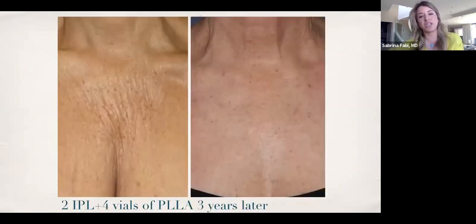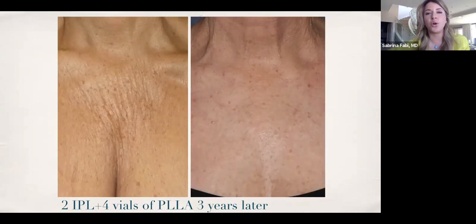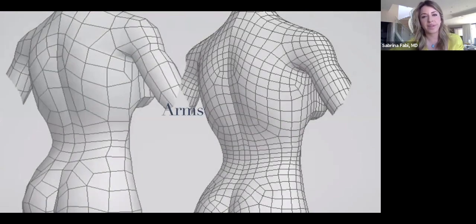This is another patient. She had severe wrinkles, almost folding over because of how crepey she was. Here she is 3 years after 2 IPLs and Sculptra. So she had no Alma therapy. So depending on your severity, I will customize the treatment plan for you. And so before we move on to arms, Risa has another question.